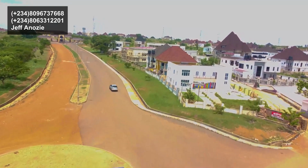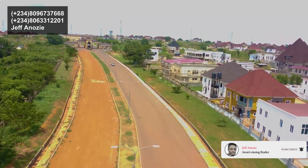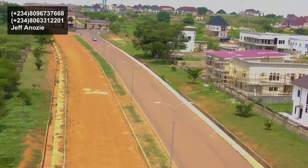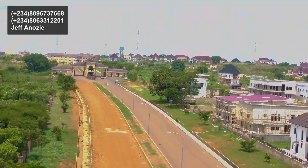Estates around here go from between 25 million to around 35 million actually. So from between 25 million to around 35 million, you get plots of land in Centenary. You can see the gate, that's the gate leading into Enugu Lifestyle and Golf. We have lands in there if you want that, or we'll have the ones out here.